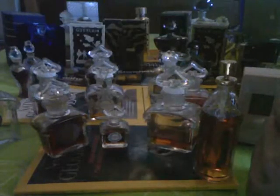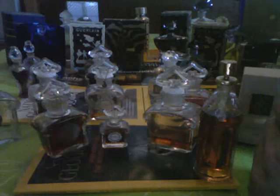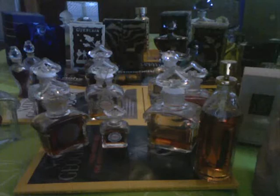In the 1920s, when Shalimar was reigning supreme, Jacques Guerlain composed some more obscure fragrances that have now become very rare, and one of these is the JD, and it is made by Baccarat, just like most of the bottles that I showed you just now.